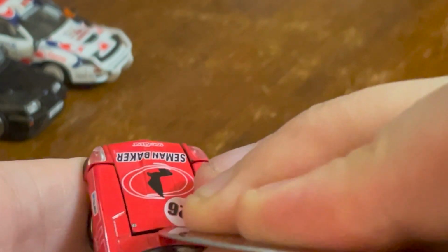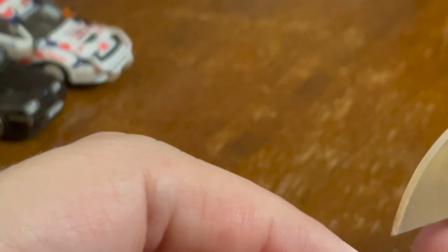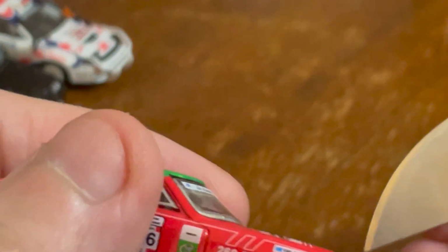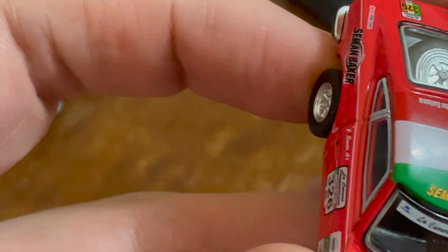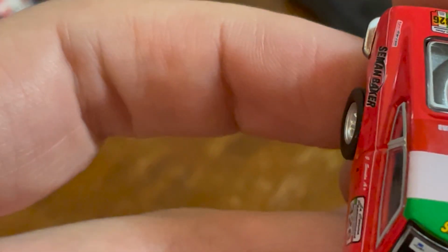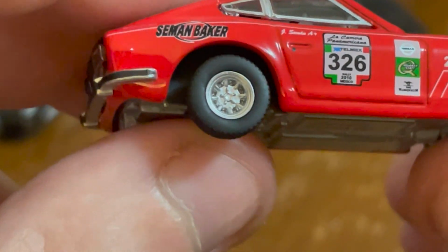All right. I don't want to bust the paint here. That's not supposed to open. Does it open the other way? No. Why would you do me like that? Like that's clearly tooled to open. But it just doesn't want to. Okay. Well, aside from the tire being kind of gunky, this is a pretty cool car.